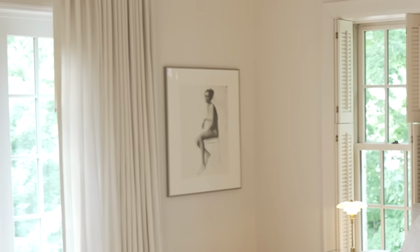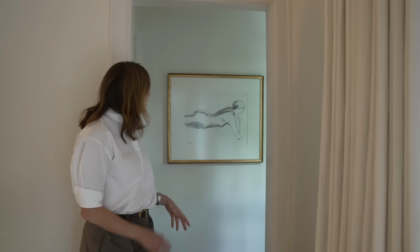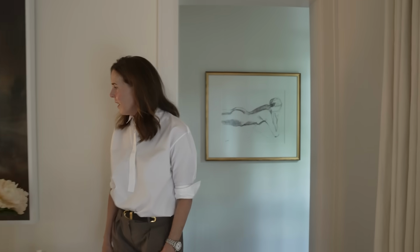This is a drawing by my son. He's at Lime Academy in Connecticut. He's 28, and this was a drawing that he did. This is a charcoal drawing that I did from a model that I hired, and it's kind of wispy, but I feel like I got the essence of her.